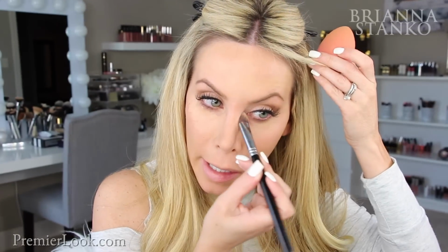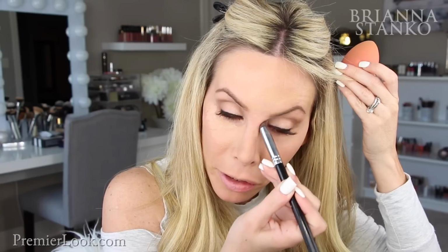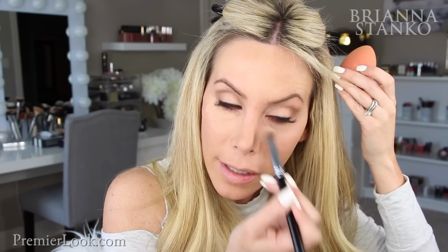So I'm just blending this in with that same damp beauty blender. And then what I do is I take an angled concealer brush and I really get it up around my eyes, because it's a little bit hard for me to get that beauty blender right up to the lash line. So I go in with this angled concealer brush and get it up there.